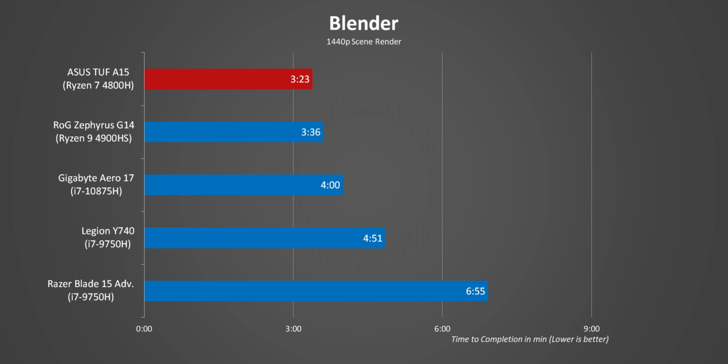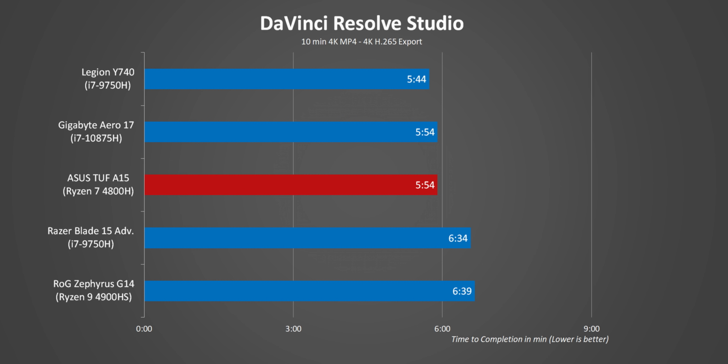And yeah, man, this Ryzen 7 CPU just loves to flex its muscles. It's honestly not funny at this point. Zen's capabilities with its increased IPC and blistering fast multi-core performance ace this Blender test in record time. The same story goes with DaVinci Resolve. The higher TDP on this Ryzen 7 CPU does allow it to maintain higher clock speeds for longer, which results in faster exports versus the G14.